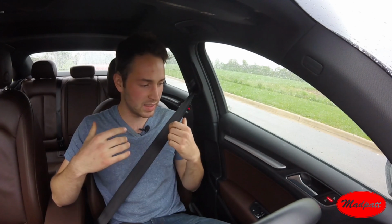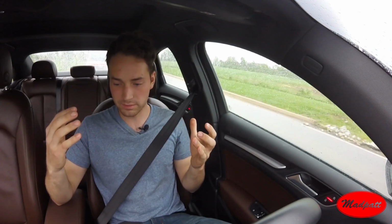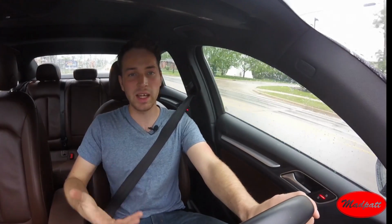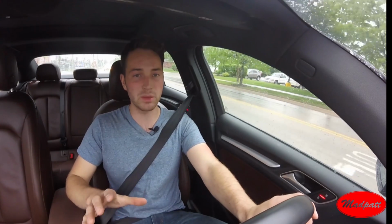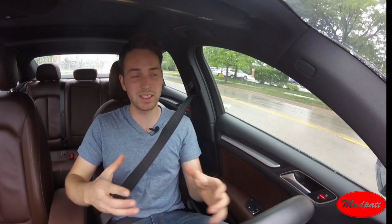Audi has done a phenomenal job with the design and essentially engineering this car. It actually has a really good sound system. For an A3, for what is essentially an entry-level Audi, this car actually packs a punch with the sound system. The sound system sounds very good. It almost rivals my 2008 911.